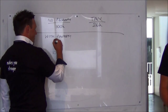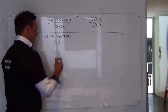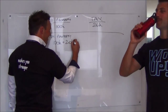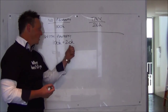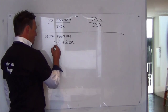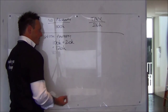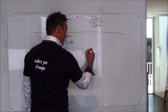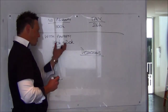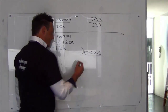So with a property, your total income is the 100K that you earn, and let's say that you get 20,000 a year or about $400 a week in rent. So the total income is 120,000. But with property, as you know, you have a range of tax deductions, and they reduce the amount of income that you pay tax on.